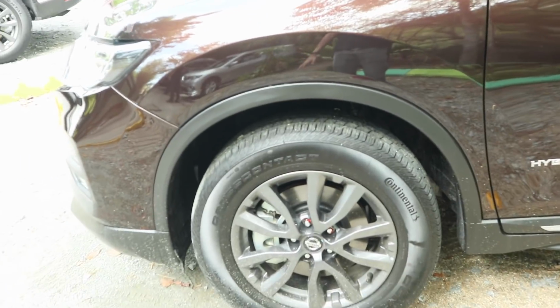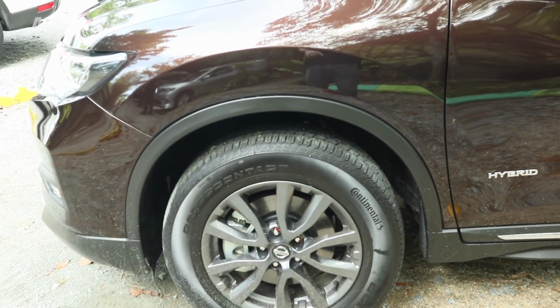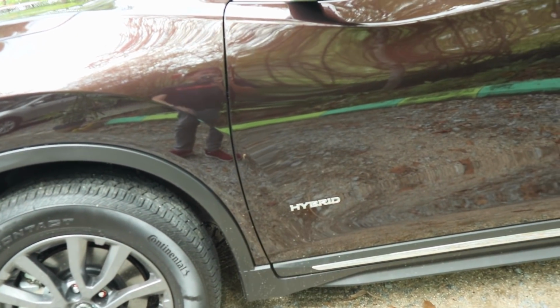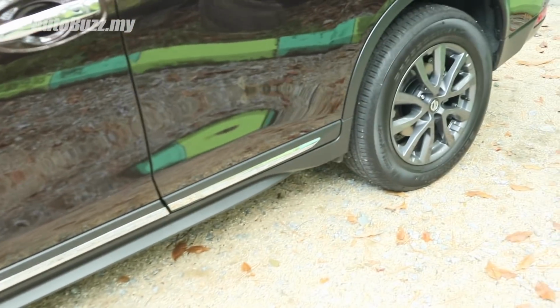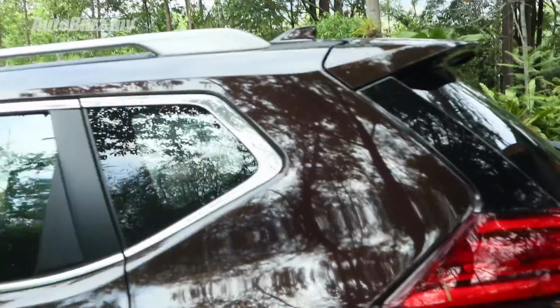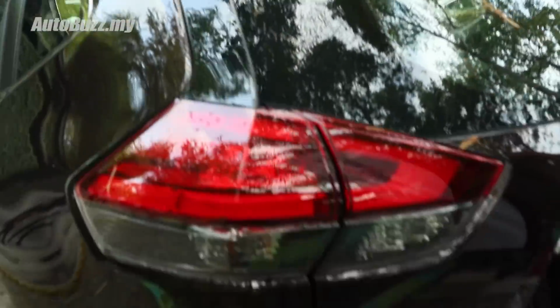And on the side here you get 17-inch alloys with a tinted, dark chrome look, quite nice. In the hybrid variant you get this hybrid badging on the sides, more chrome trims, and pretty much the same. You get roof rails if you need to carry more stuff, and a nice little spoiler tucked in here.